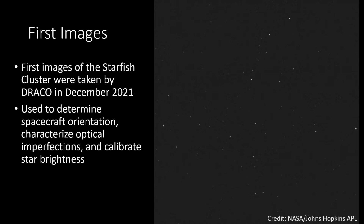But this image is taken basically to make sure that after launch, the camera and the onboard computer were functioning. And they also need to calibrate the camera, right? They needed to see what the spacecraft orientation was. They needed to see how bright the stars were to be able to calibrate the brightness of the camera, and also characterize any optical imperfections. Was there any damage to the camera? Are there any bad corners or pixels on the camera that will cause the navigation to be more difficult later? We really, as you'll see in a moment, need to have a high quality camera and fully understand any defects of the camera for the navigation portion to work properly.